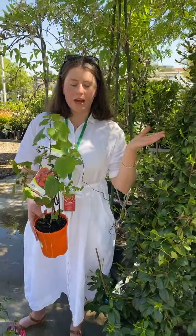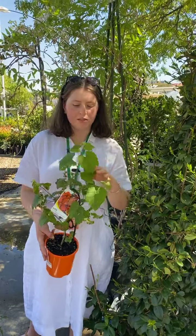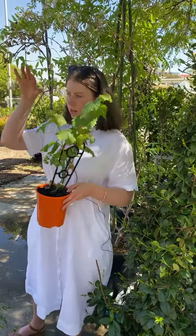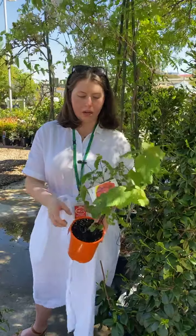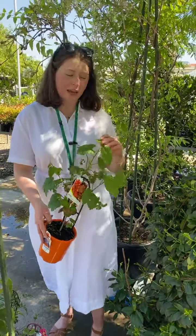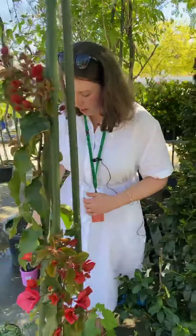It'll give you that shade in the warmer months, and then once it loses its leaves, you'll get the nice winter sun. So great to have up a courtyard on top of a trellis, really nice Mediterranean look. So that's a really, really good one, and really hardy as well. You don't have to do much to it. I'd probably just trim it every now and again to keep it lush. But really nice hardy one.